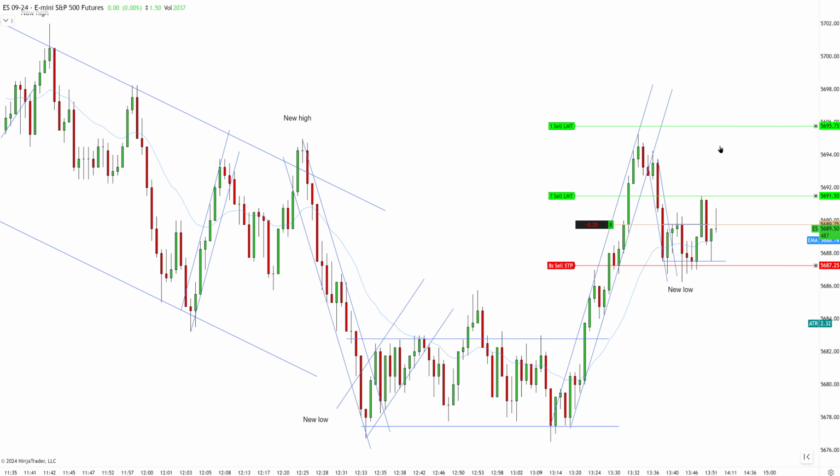The uptrend needs to get a new high. It is a great signal bar, so it is worth it for me to take a shot here. It will either work or it won't.